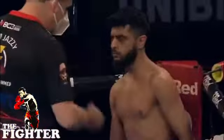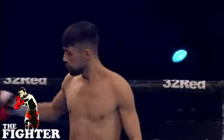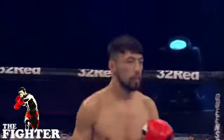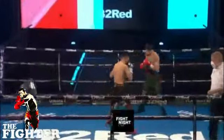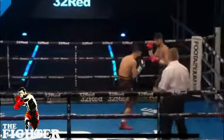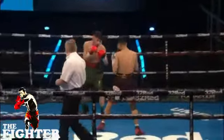Similar size, these two. Khademi stands around about 5'6", maybe half an inch taller or so than Ijaz Ahmed. Seconds out. Ahmed, an aggressive type. He'll keep coming. He's noted for a high work rate. An interesting match of styles, hopefully, this one, Richie. Yeah, I think you've got it spot on about Ahmed. He'll be the one that's coming forward.